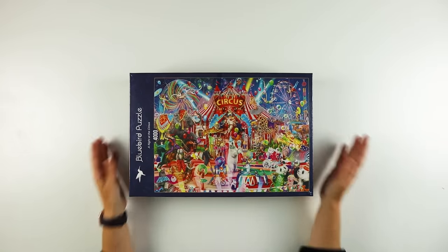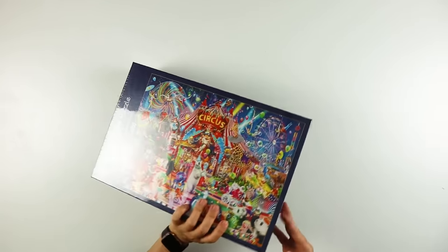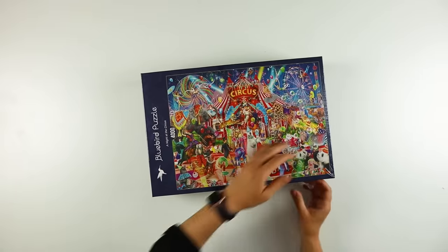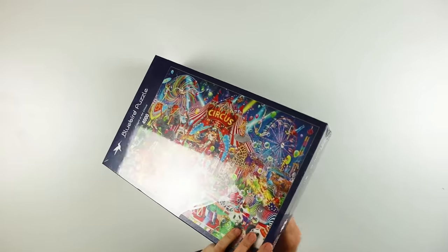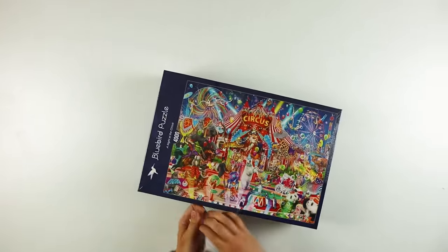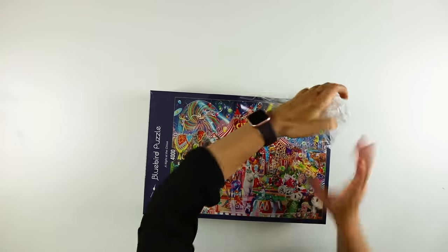Okay, here it is. I'm going to take the cellophane off first. Oh, this is proving difficult. Oh, there we go. I've got an in. Oh, this puzzle is so bright. I really love the colours.